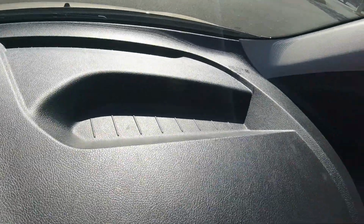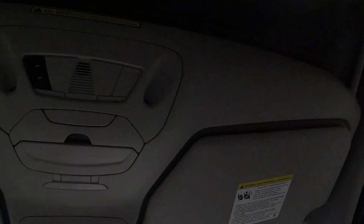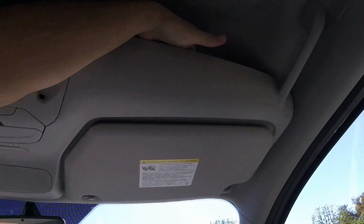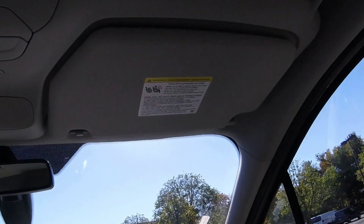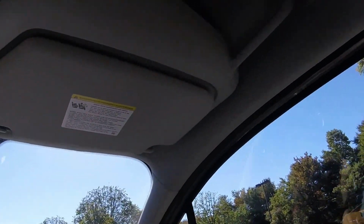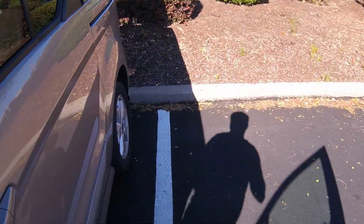Up here's a little bit of storage on the dash. Like I said, they kind of stuck storage all over the place. If you look straight up here's storage, and I would assume if you're sticking in, you know, PVC pipes or long boards or something to that effect, they could sit in here and they would be able to fit. Let me go on the outside.